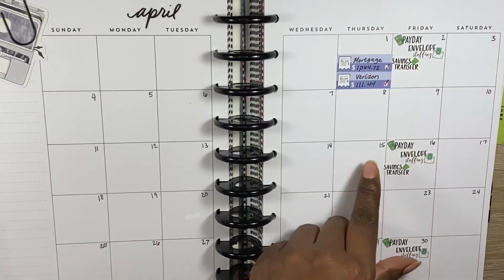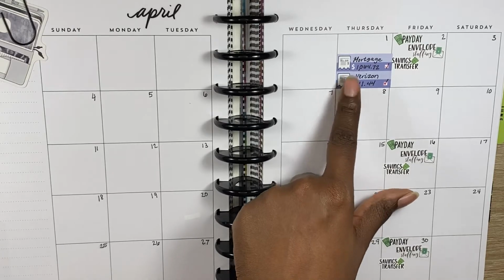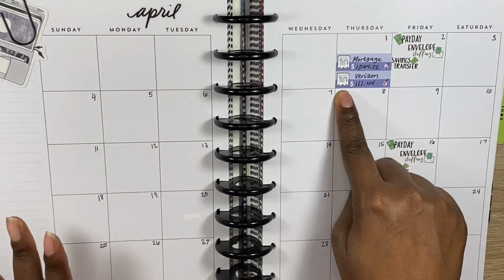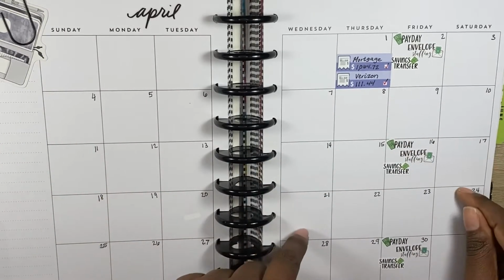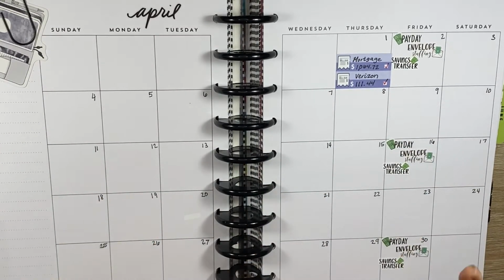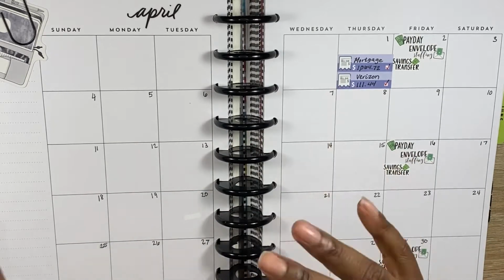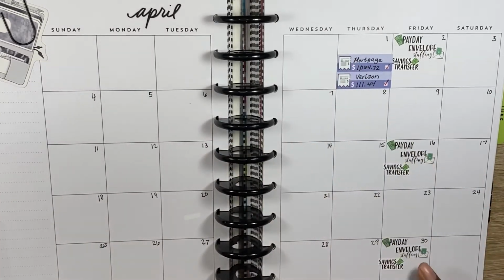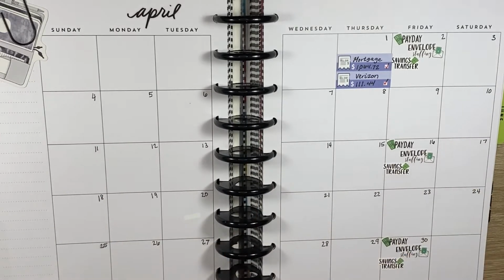because this is an automatic bill, so it will be paid once the 1st comes, and the mortgage I paid already manually. So I'm going to check those off, but please don't be confused when you see me mark it in the budgeting section. That will be accounted for May 1st and not April 1st, if that makes sense, because May 1st payments will come out of paycheck number 3, but I'll show you guys that in just a second.